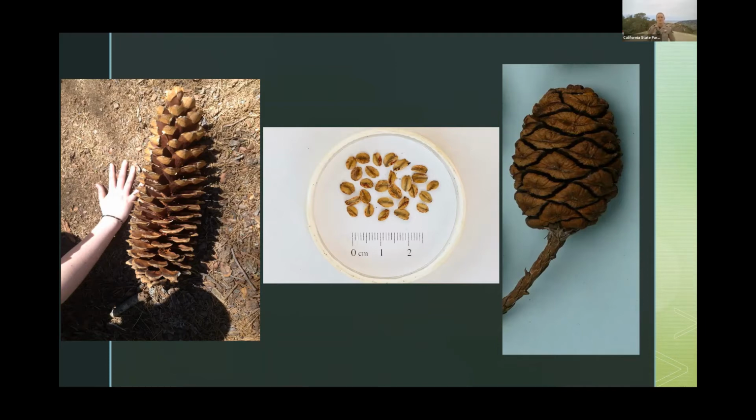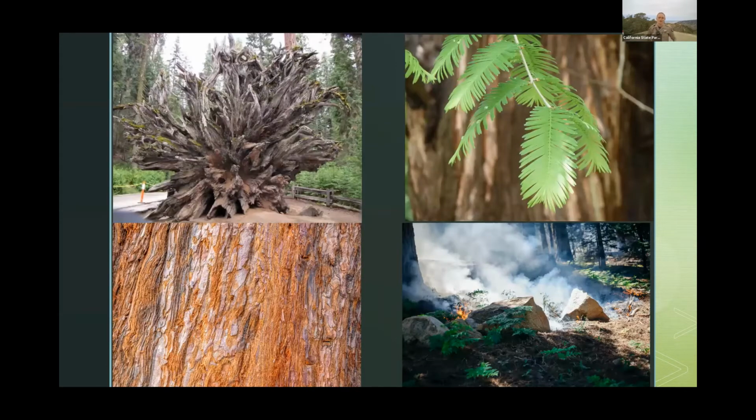Okay, so now we're going to get into the parts and the superpowers of the tree. So the tree will start with the roots. They have root strength. Those roots grow hundreds of feet wide underneath. Those roots help to hold the tree up tall and strong, and keep it strong against harsh winds or other environmental factors that might come along its way.